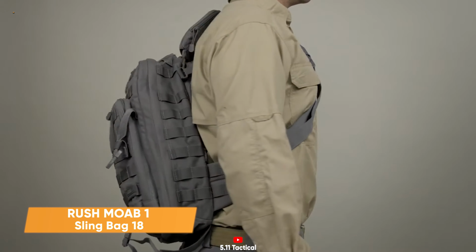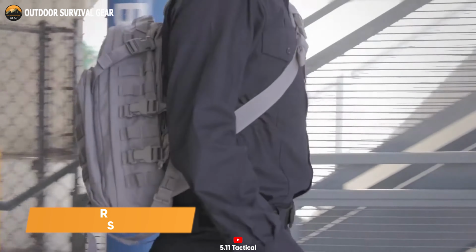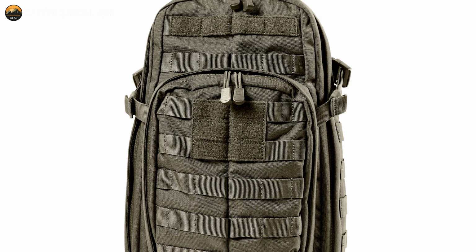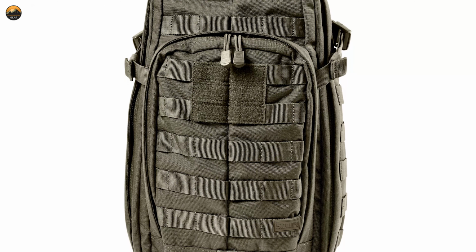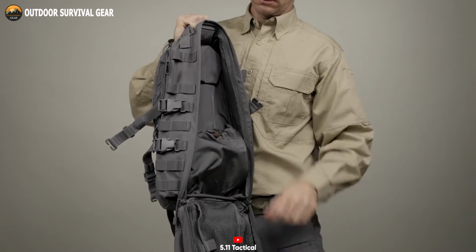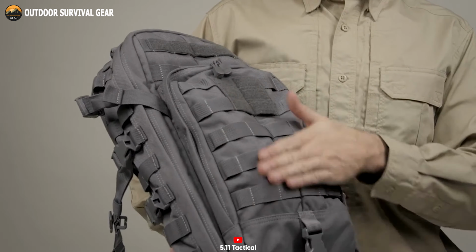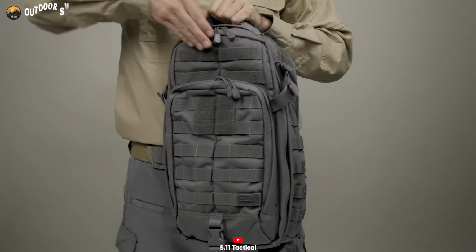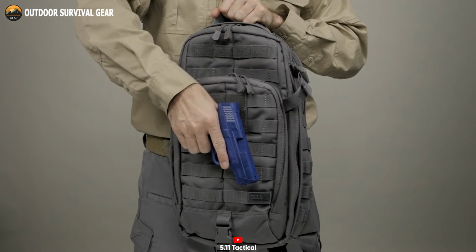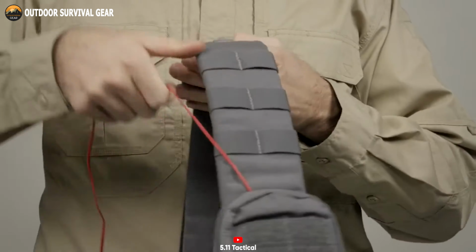The Rush MOAB 10 Sling Pack is part of the Rush series of premium quality gear packs from 511 Tactical. The pack is constructed from tough and lightweight 1050D nylon, ensuring it can withstand the toughest conditions. It is a high-performance go bag that gives you plenty of room for gear and accessories, while offering extensive modular storage expandability. Featuring a covert pocket at the rear that is TacTec system compatible and has large enough space for a sidearm, while a comms pocket at the shoulder provides pass-through access for headphones.